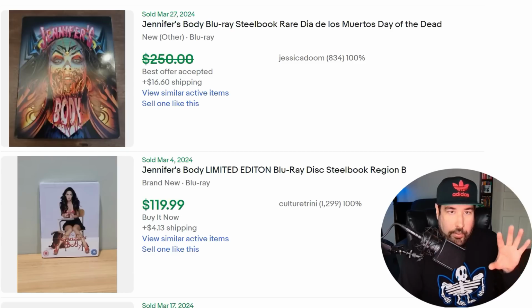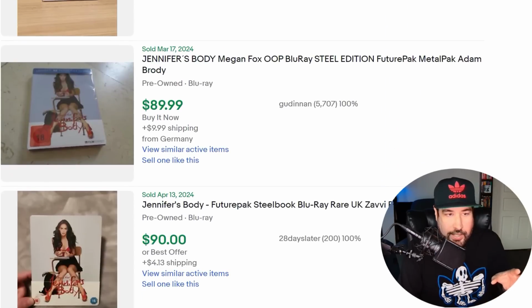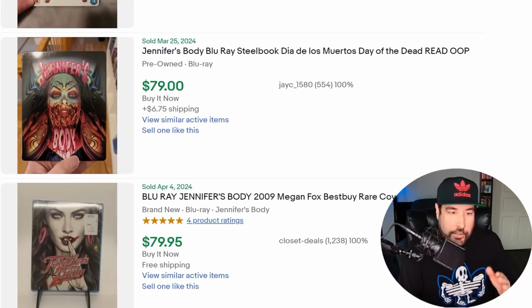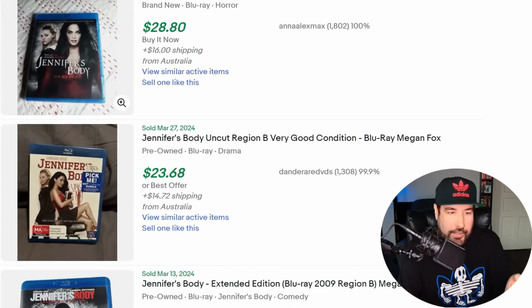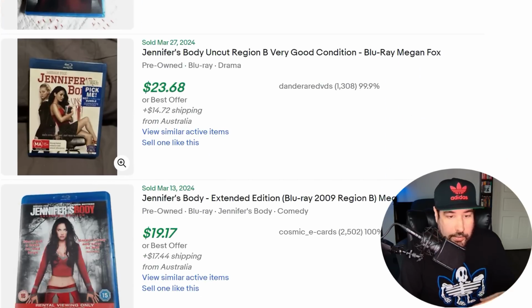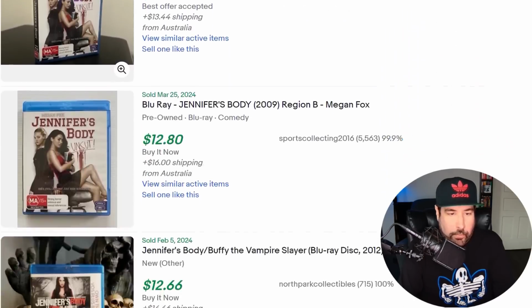Here's another example. Jennifer's Body, the Steelbook edition is going for around $90 with this art. And if you go down and try to find one that's just the basic one, the basic Blu-ray, still around $20, $25. So there is some money there. Here's a Region B one for $12.80.